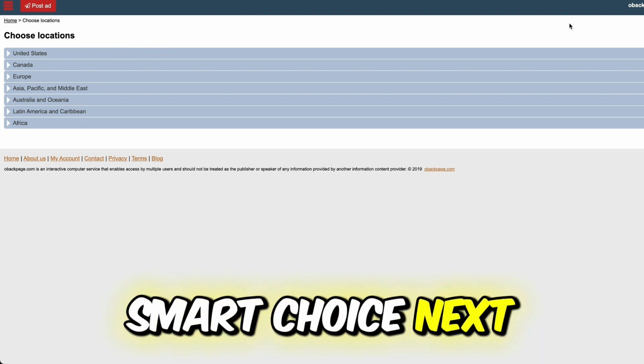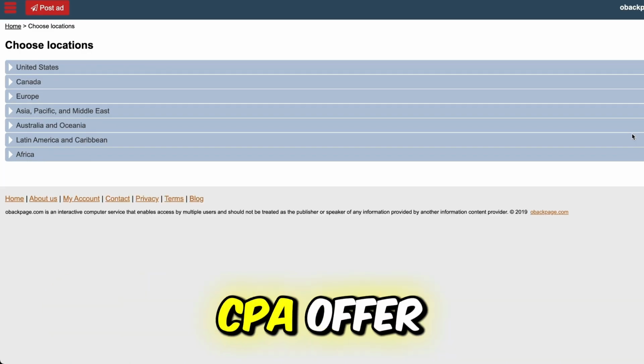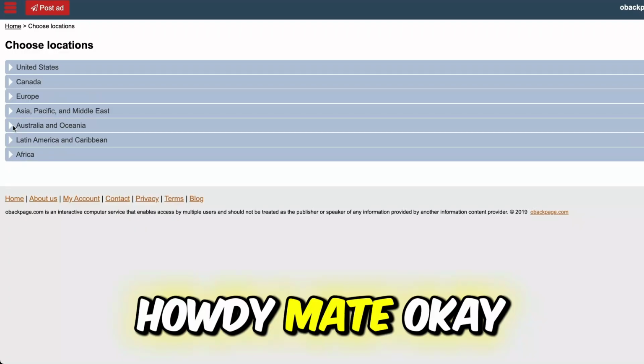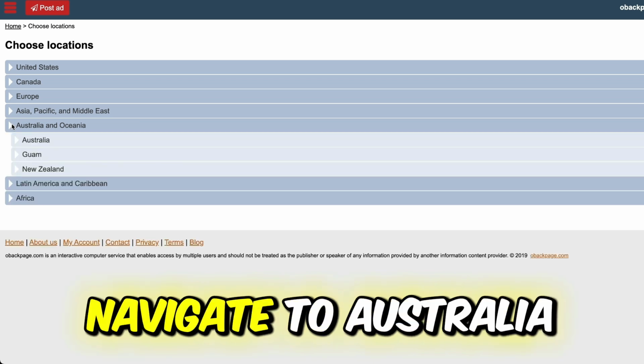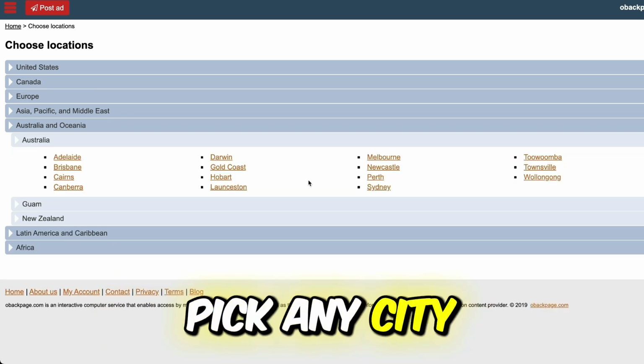Smart choice. Next up, it's asking for a location. Remember our targeted location for the CPA offer? Yes, it's Australia. Howdy, mate! Okay, sorry for that. Navigate to Australia and Oceania, click Australia and pick any city, it doesn't matter.